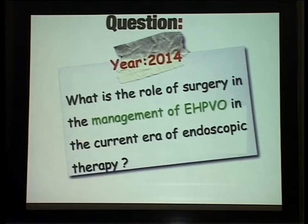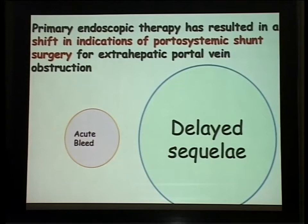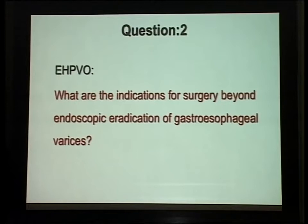Now, primary endoscopic therapy, in our experience, has resulted in a shift in indications of portosystemic shunt surgery for EHPVO, in the sense that emergency surgery for acute variceal bleed is rarely warranted, because this can be handled by endoscopy very effectively. But the number of surgical referrals for delayed sequelae are progressively increasing as the duration of follow-up following endoscopic eradication of varices is increasing. So what are the indications for surgery beyond endoscopic eradication of gastroesophageal varices?